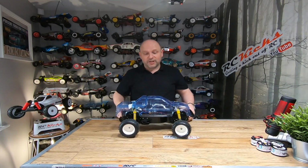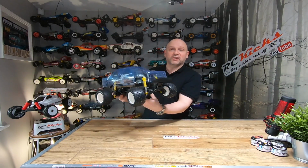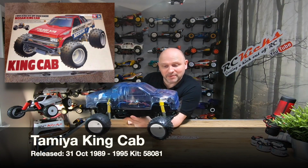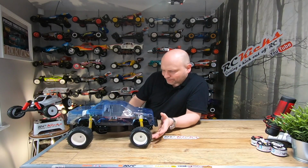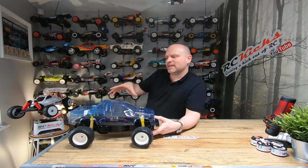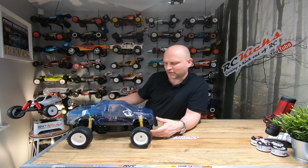Another car that is increasing in value and rarity is the, like it needs much of an introduction, the Tamiya King Cab. Now this is my project that I've been slowly restoring. I haven't really done this one on camera. Now I don't know why. I think this to me is my kind of personal build. I love this car, but I've kind of just kept it to myself. I put some photos up now and again, but I haven't done any real big videos of it.